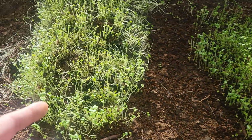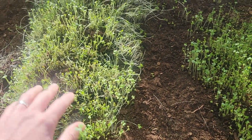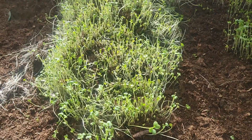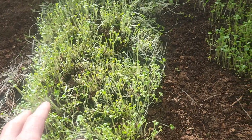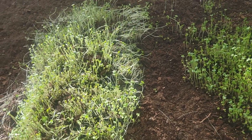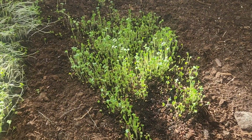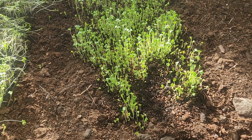The problem with grabbing these out of the ground is they have a ton of dirt on them. I don't know if you can see that, but it's pushing up the peat moss and the dirt's getting into the microgreens. So I just planted the seeds on top this time, and that's working out pretty well.